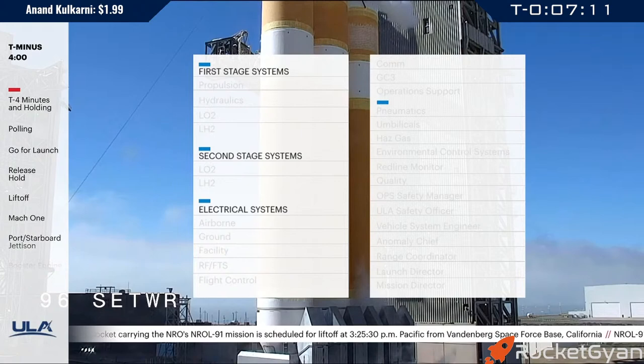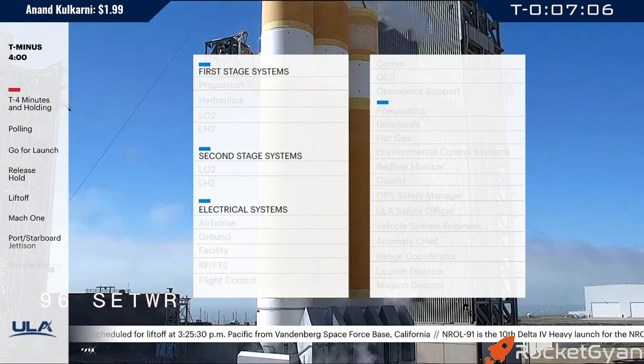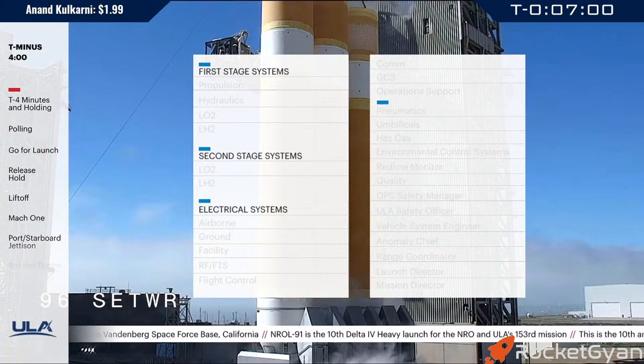Yep, that's the term. Polling of the launch team. Water deluge system. Status check to proceed with terminal count.